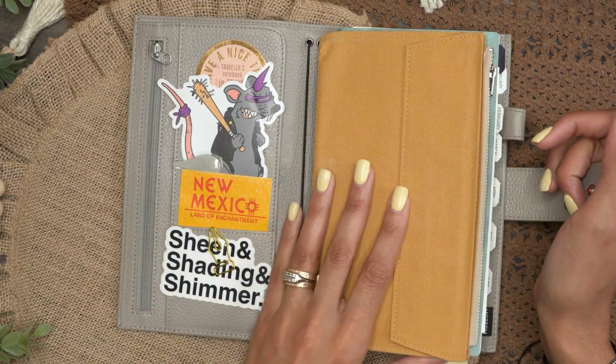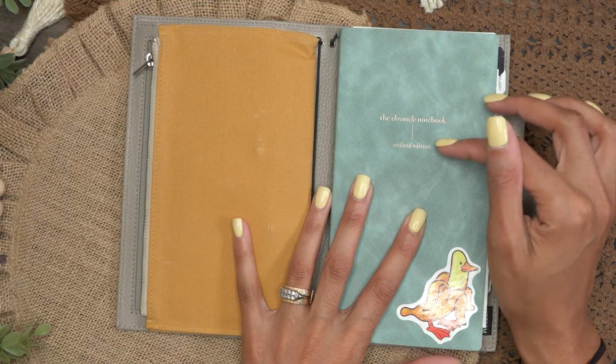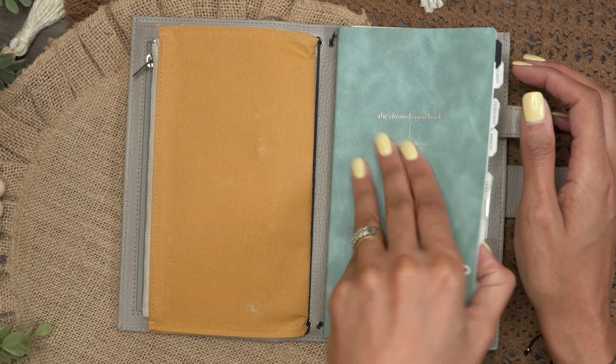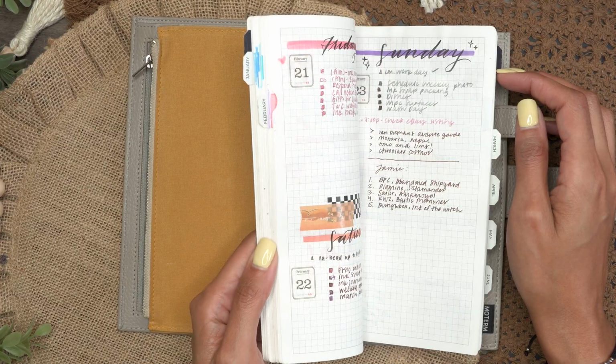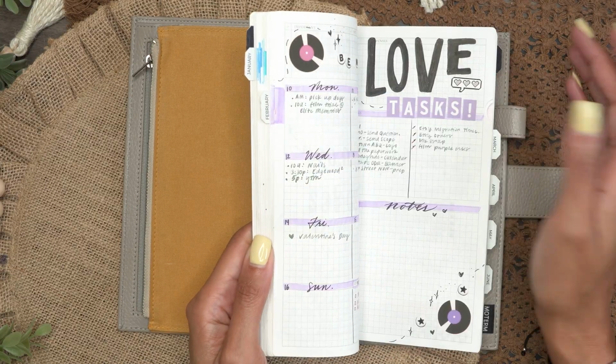So this is the Faded Chronicle Undated TN planner. And so this is the planner that I come to on a day-to-day for tasks and, well, mostly tasks.